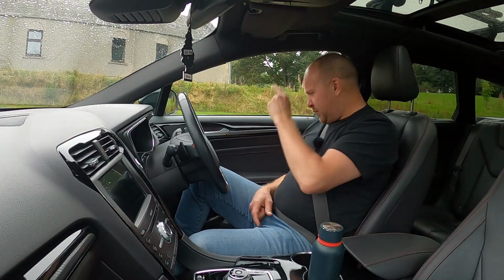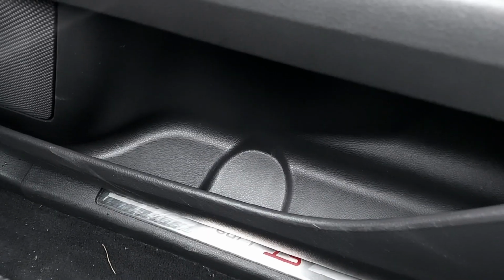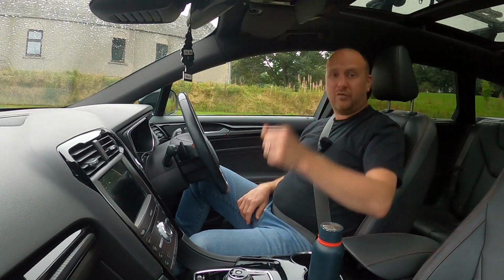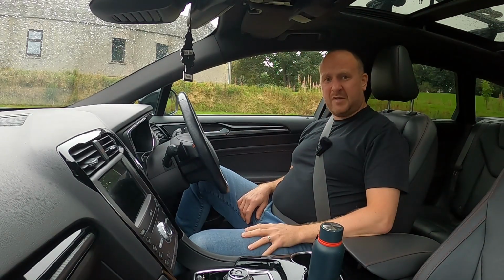I just wish the felt lining was carried over to the door bins, because you don't get any in the door bins, but they're quite big at least. Yeah, you get some stuff in there, which is cool. Sunglasses holder as well. So I'm really impressed with the cubbies.